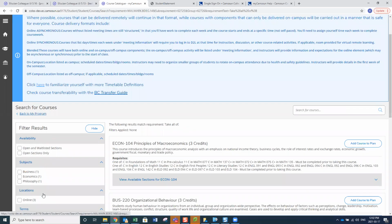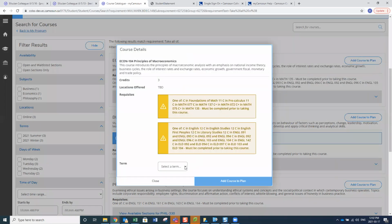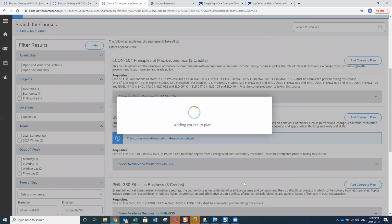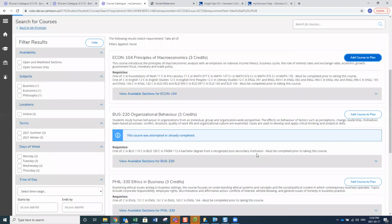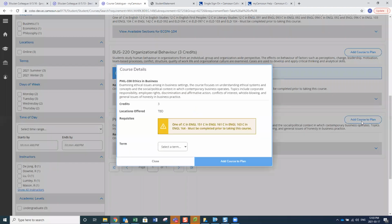Okay, so let's go back to planning. Once we've identified the course in the list that we want to plan, we have a button here that says Add Course to Plan. We'll select the term, and for this one, we're going to do some planning for the upcoming term, which is summer. So we'll add that course to our plan. And we'll pick the other one that was not started, which was our Philosophy 330. So again, click the button Add Course to Plan, select a term, and click Add Course to Plan.